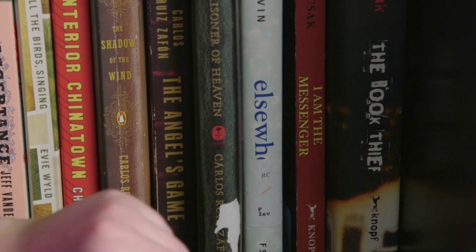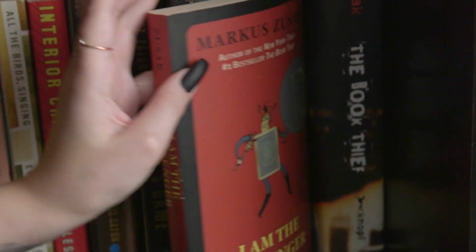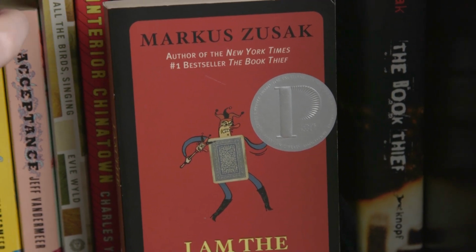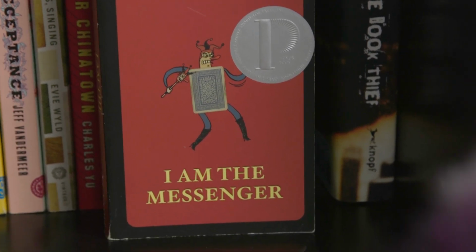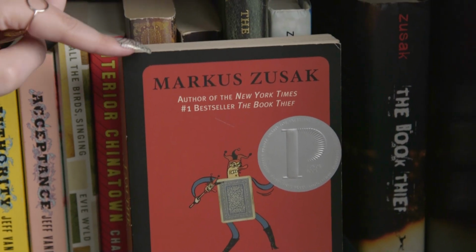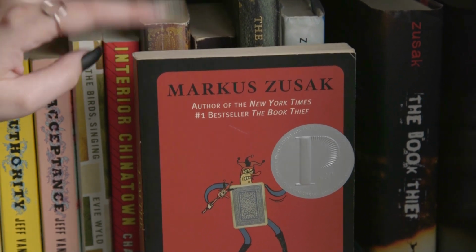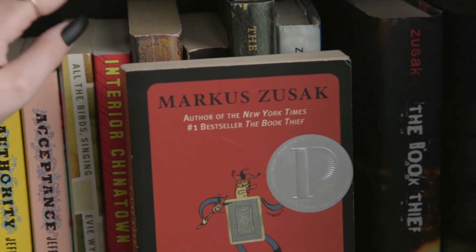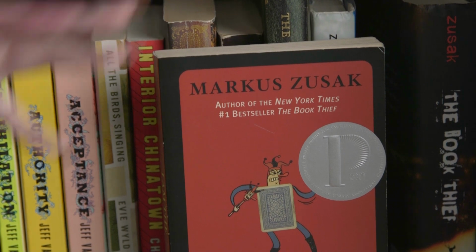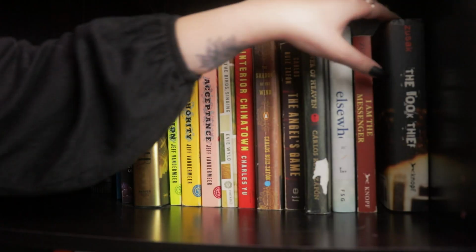But it was good. And then we have a couple Markus Zusak books, both I Am the Messenger, which is actually the first Markus Zusak book I ever read. This one was weird, and it's meta, but before I knew what meta was. Very strange mystery. I think if you liked The Book Thief, this is very different tonally, but still a really interesting narrative style. He does a different thing with each of his books. This is definitely a different thing than The Book Thief, but still pretty good. And then, of course, The Book Thief.